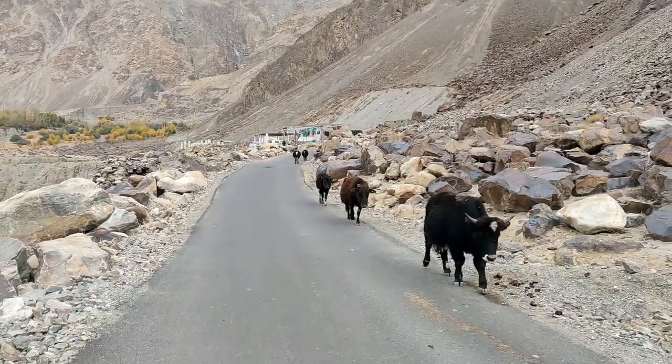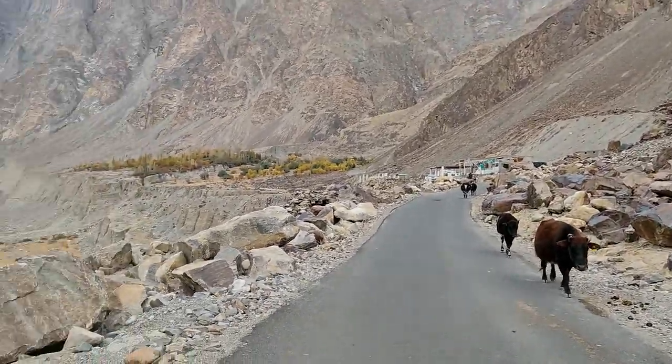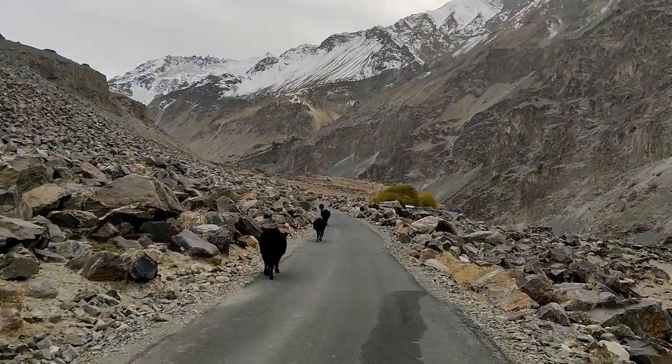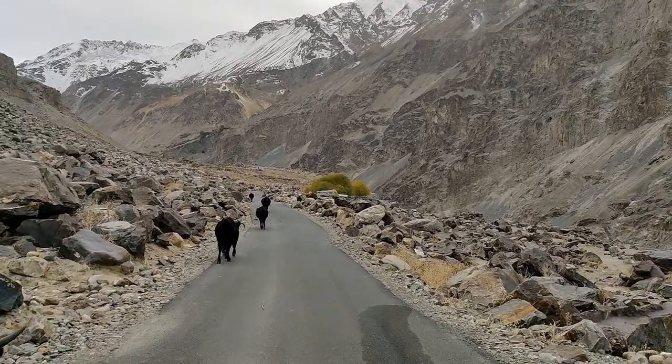So these are the village cows, and yeah, I'm just liking it. I'm just walking down the village, so yeah, it's pretty nice. It's a bit windy, but I'm definitely enjoying it.